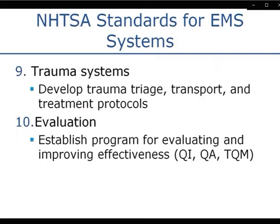Trauma systems: Iowa developed its trauma system back in 2001, where we looked at ways that we could triage trauma patients, and based on our triage determine the most appropriate facility for them to be transported to. We have in place the out-of-hospital trauma triage destination decision protocol that you'll become familiar with within this course.